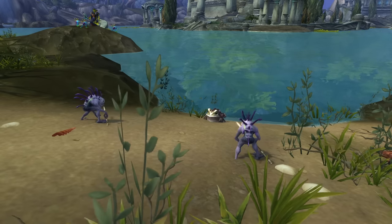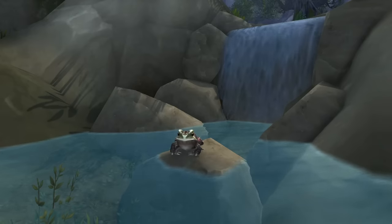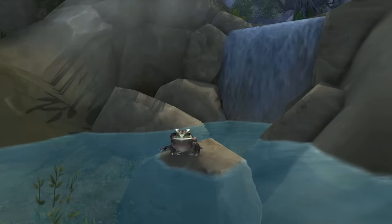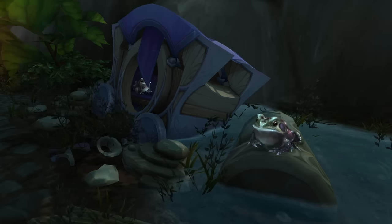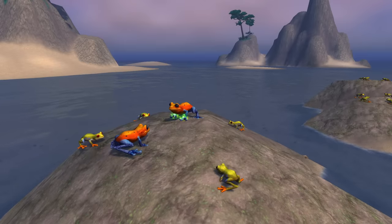And I love how cool they are by being normal frogs. You know what I mean? Sometimes the most normal frogs are the coolest frogs, and so that's why these Pond Swallow Frogs are number 4. Number 3 is Crocan and his frog friends.